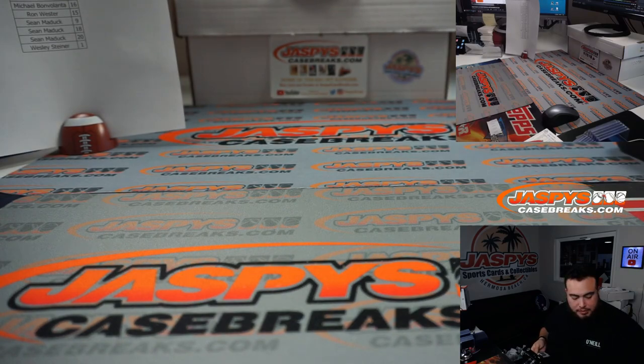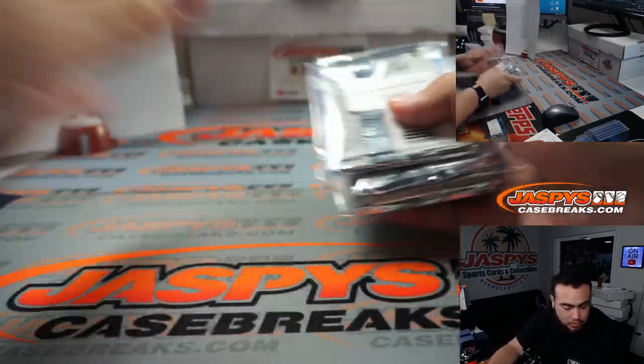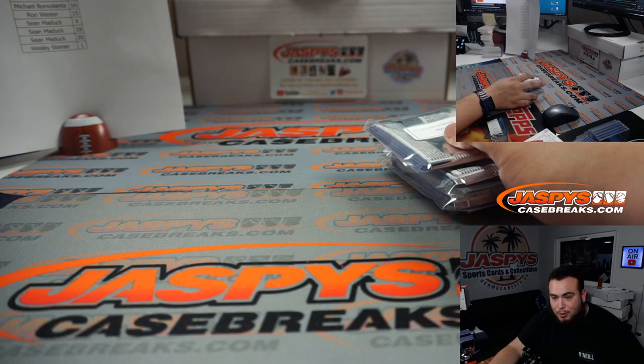But still, always fun to rip and see these boxes being opened. You know, it's really rare to find these boxes in general. And so when you do hit those big LeBron rookies, as you can see why they're priced at 200K plus, you know.